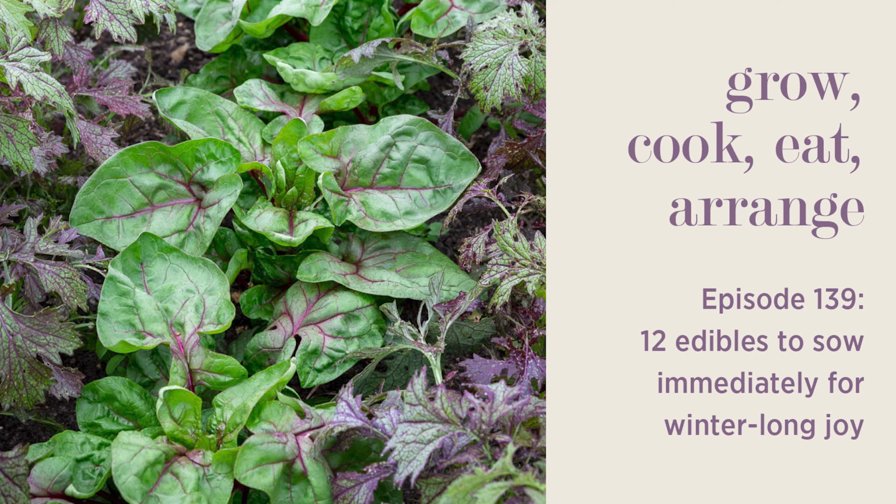So on now to a few things to scatter through them. Well, probably my absolute favourite, which would be number five, would be a salad rocket.